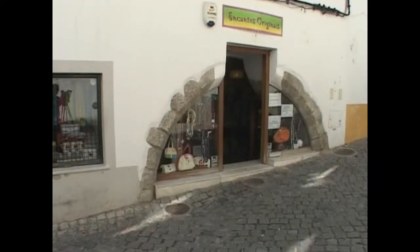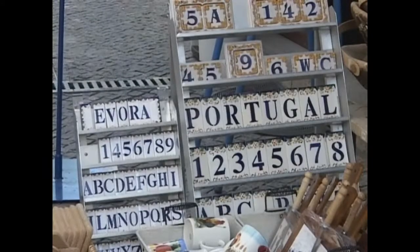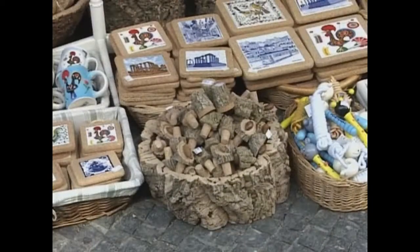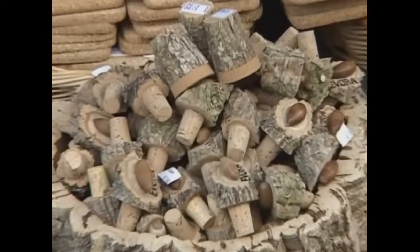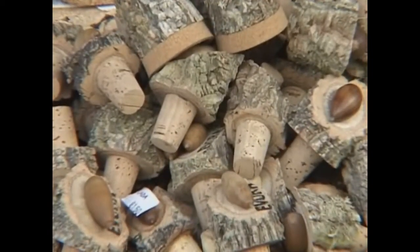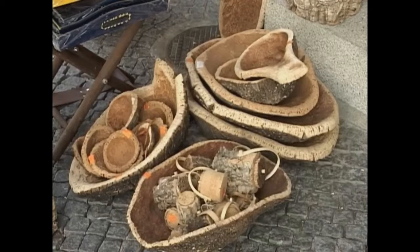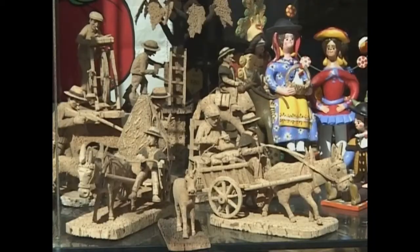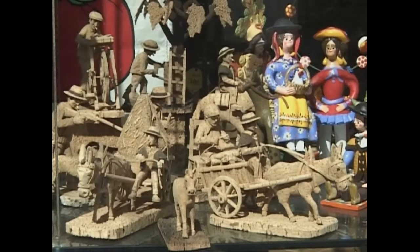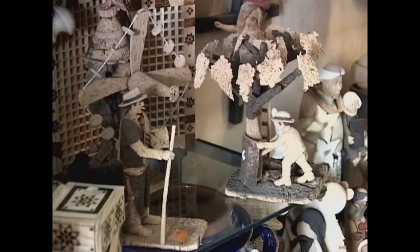The main square and routes to the main square from the university are filled with a large variety of shops. Several shops have large displays of cork. They range from simple bottle corks to coasters, hot pads, baskets, bowls, and carts. Some are of animals and people, one showing men harvesting cork.